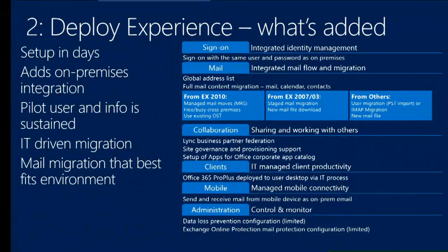From an email perspective, it's a matter of providing a shared global address list. So the idea of being able to mimic all the email-related objects from the on-premises down to the service. So we got a copy of the global address list on both sides. And it's a matter of implementing simple mail flow between the two environments. So being able to spread this shared SMTP namespace across the two environments, the on-premises environment and the cloud environment.